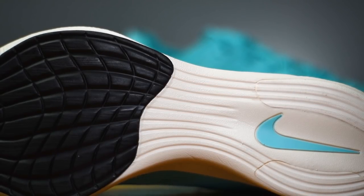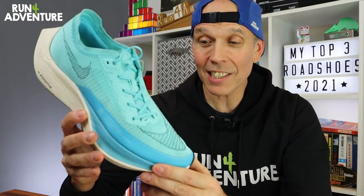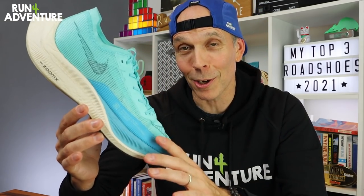What I will say is, looking at the profile of that midsole, this is a crazy narrow shoe at the midfoot and in the heel, and there's not a great deal of width in the forefoot either. Nike actually said they've added a bit of volume to this shoe, so I dread to think how narrow that original version was. So if you've got quite a bit of width to your foot, definitely at the midfoot, then maybe this isn't the best shoe for you.